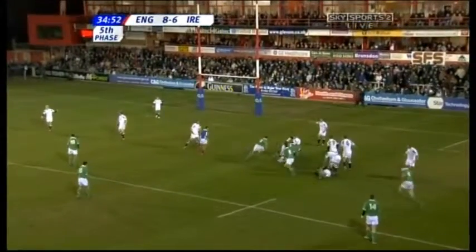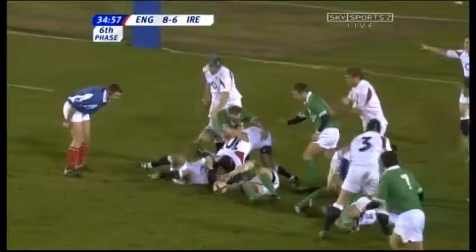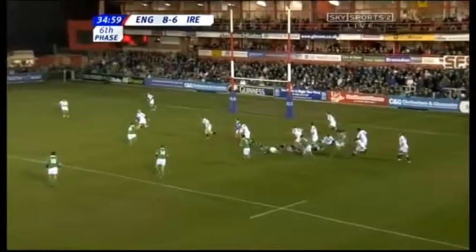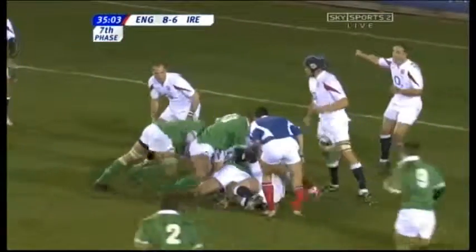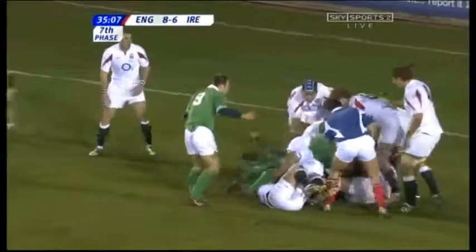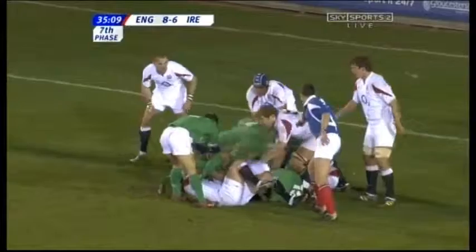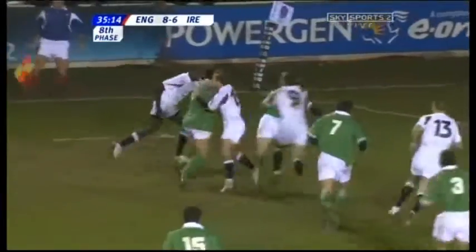The robust Fogarty. And went Hogan. Now it's Staunton. Might be a gap in front of him. Now the advantage has gone. Ireland have to take this. Have to leave the 22 with some points if they can.